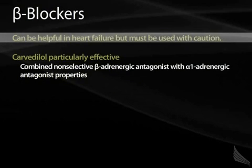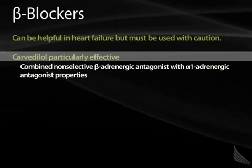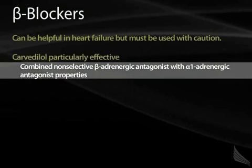Beta blockers are also used in heart failure, but again, they must be used with caution. Carvedilol, or Coreg, is particularly effective in heart failure because of its combined beta antagonist properties with alpha-1 adrenergic antagonist properties. The way beta blockers work is by decreasing afterload and decreasing myocardial work, which allows the heart to relax.